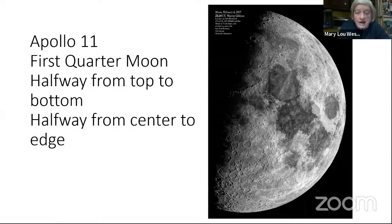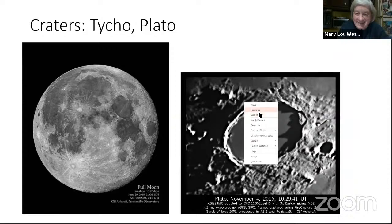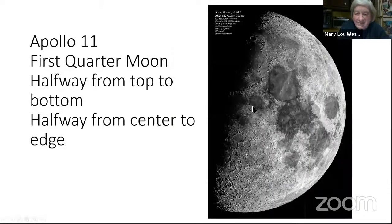Then you turn and you go halfway from the center to the edge. And you go back and do that again. And you go over there, and that's the Sea of Tranquility right there, and that's where they landed. So that's sort of fun, you know, halfway, easy to do. Now next.